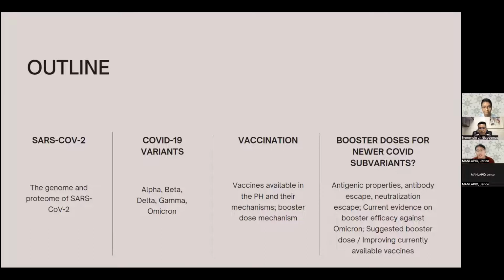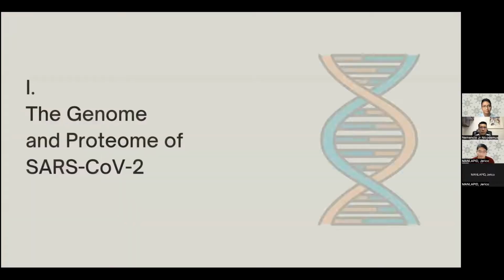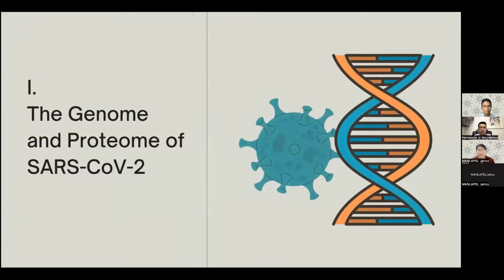So we'll focus on the antigenic properties, the antibody escape, neutralization escape, the current evidence on booster efficacy against Omicron, and suggested booster doses or improving currently available vaccines. So, start with the genome and proteome of SARS-CoV-2.